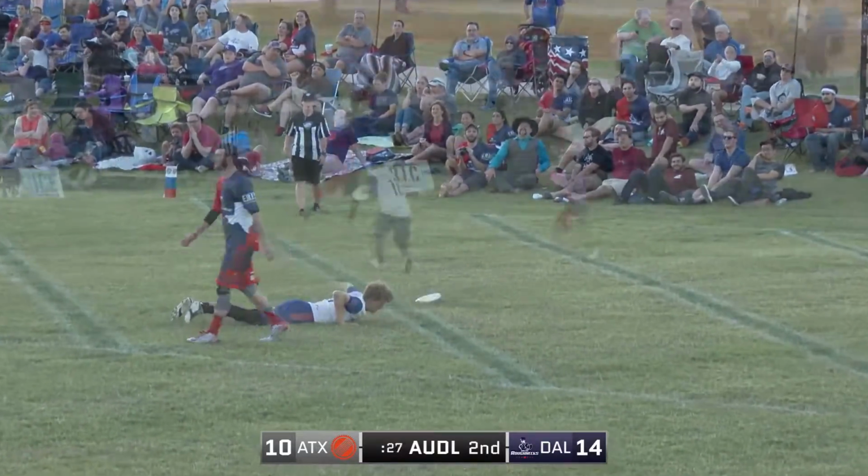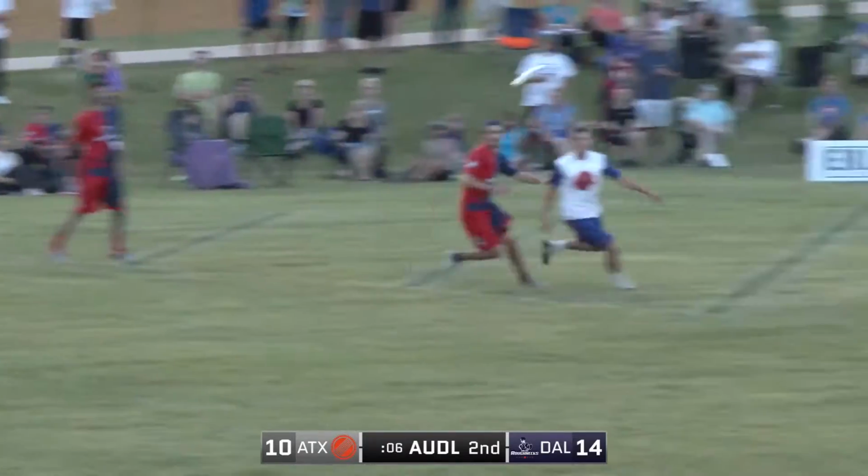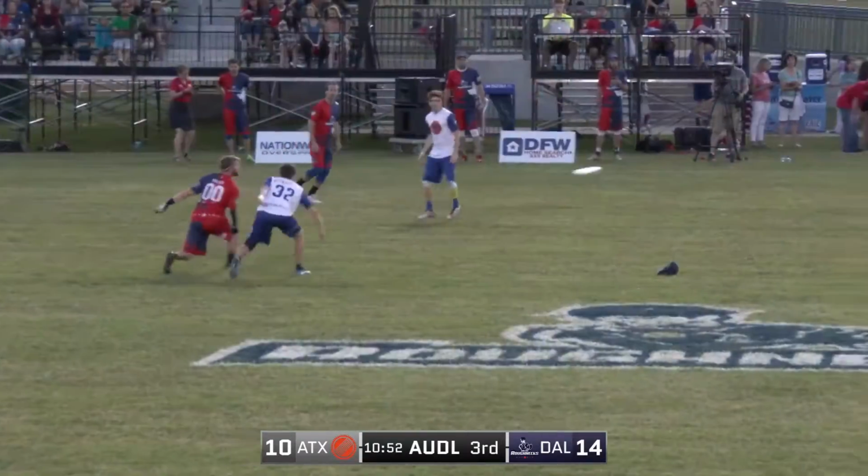Oh, and that's going to be the Soul have a chance. That one's going to be knocked down. A couple inches on him.